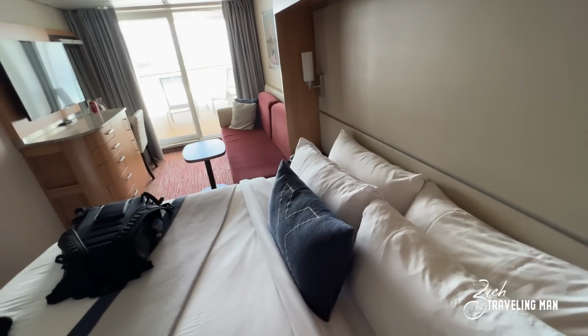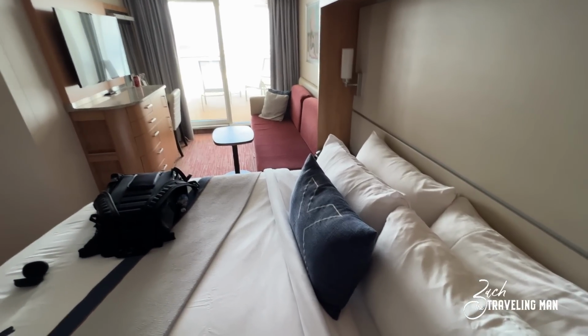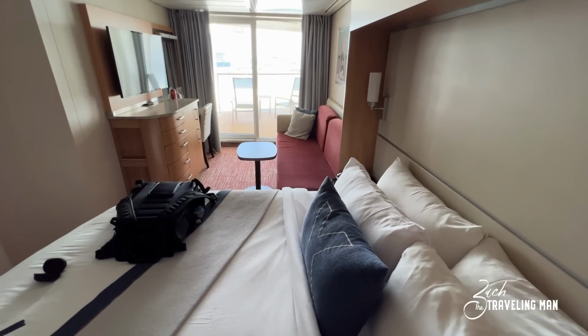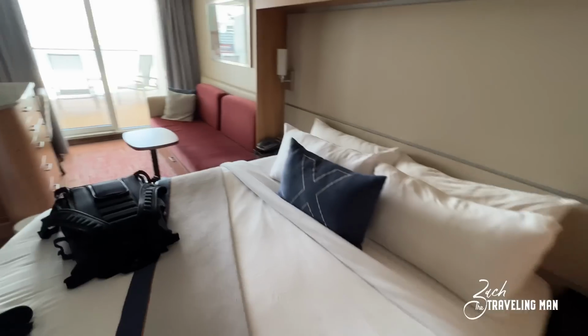This ship came out in 2009, so yeah, the furnishings are much older. You can see the bedside table is very worn. There's no outlets here at the lights. I do understand that some of the Celebrity ships have undergone revolutionization. However, the Equinox has not yet, at least not all the ship. I think parts of the ship, but not all of it. And the rooms are where you really can see the age.